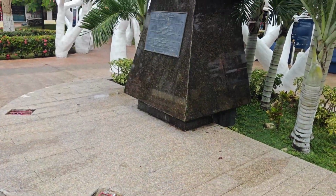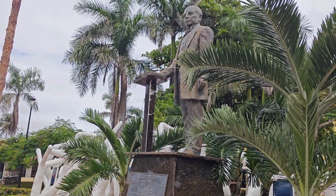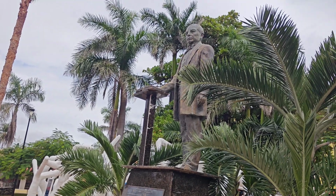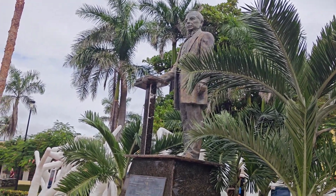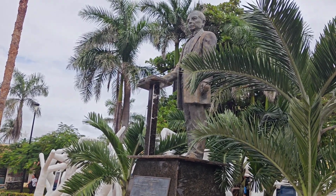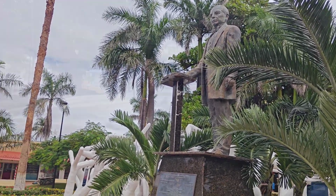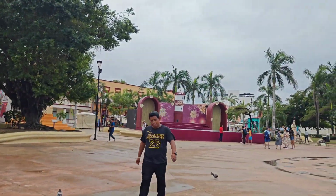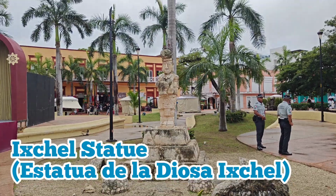This plaza is dedicated to Benito Juarez. Benito Juarez was a president of Mexico, originally from Oaxaca, but he was all Indian, so he's looked up to, sort of like the Abraham Lincoln of Mexico. So you see lots of Benito Juarez statues all over the place here in Mexico. Nice big open stage.